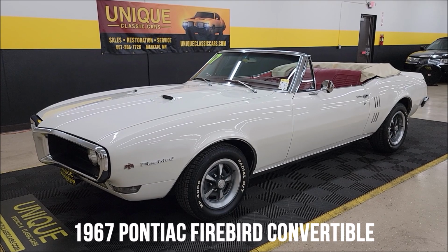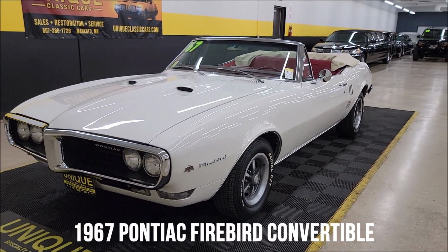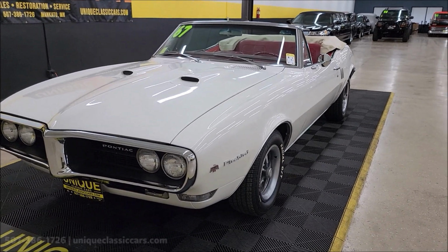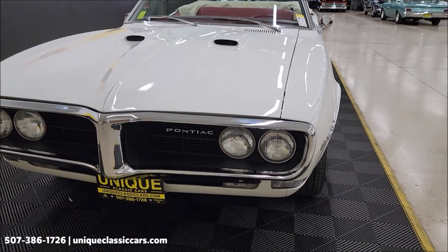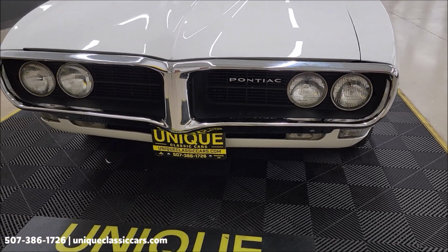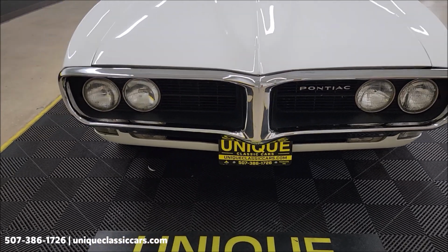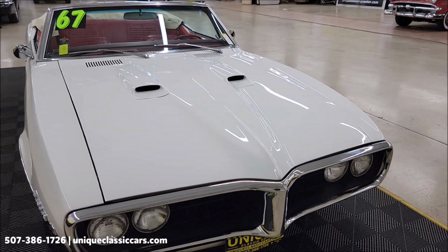1967 Pontiac Firebird convertible here at Unique Specialty and Classics. 326 V8 underneath the hood, paired up with an automatic transmission. Power steering. Let's go ahead and take a look at the chrome up front. Original cameo white, or cameo ivory car, I should say.